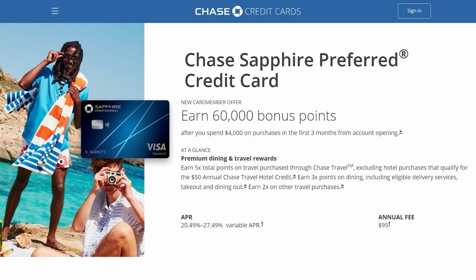Card 3 out of 4, the Chase Sapphire Preferred, is the backbone of this budget Chase setup. The Sapphire Preferred comes in with a $95 annual fee. However, the $50 hotel credit that you get every single year goes a long way for a lot of people to basically offset the cost of that fee and cut it in half.